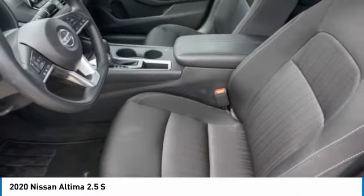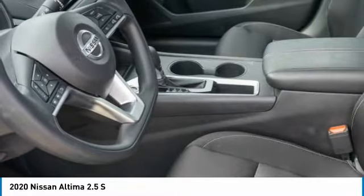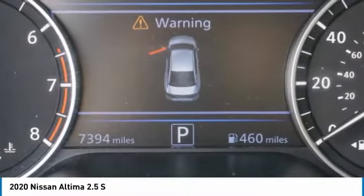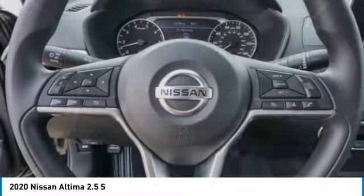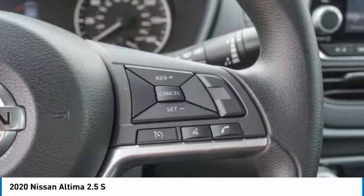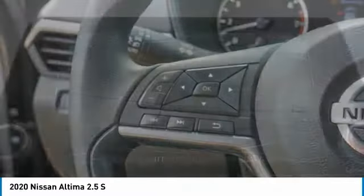This vehicle has less than 8,000 miles. Here are some of this vehicle's great options: remote engine start, brake assist, wheel covers, driver illuminated vanity mirror, FWD, remote trunk release, steel wheels, four-wheel disc brakes, tires front all season, tires rear all season.